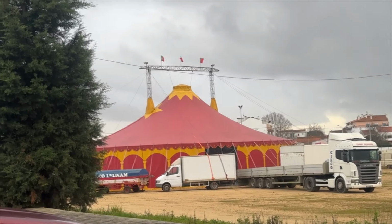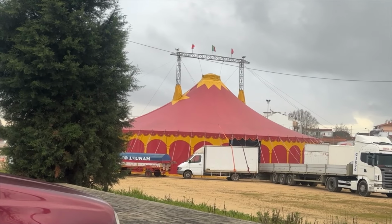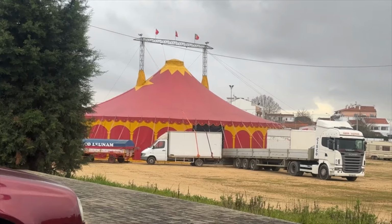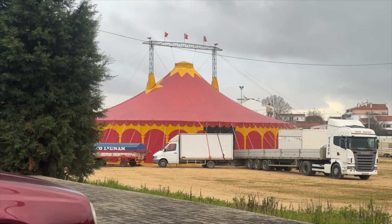So anyway, we're just here outside the supermarket, close to the market area, and I'm going to try and get a little bit of video of the big tent that they put up here. There it is. There's the circus. Yeah, it looks like a circus. So it looks like they're going to be setting this up, and once the weather clears, this gets very crowded when they have events, especially music festivals.